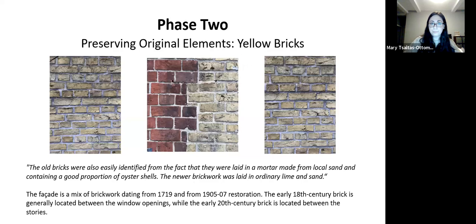Phase two includes stabilizing the original bricks. So the bricks are some of my favorite elements from 54 Pearl because most of them are from the original 1719 structure. If you've ever visited the tavern, you would notice that the exterior has those two separate bricks, the red and the yellow that you can see in the middle image here.